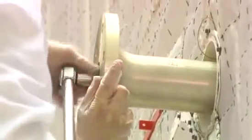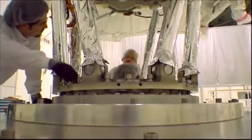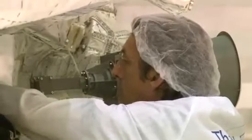The orbiter has spent the last 3 weeks being thoroughly tested in ESTEC's space simulator, the biggest in Europe, which has been specially modified to simulate the intense heat and harsh environments surrounding Mercury.